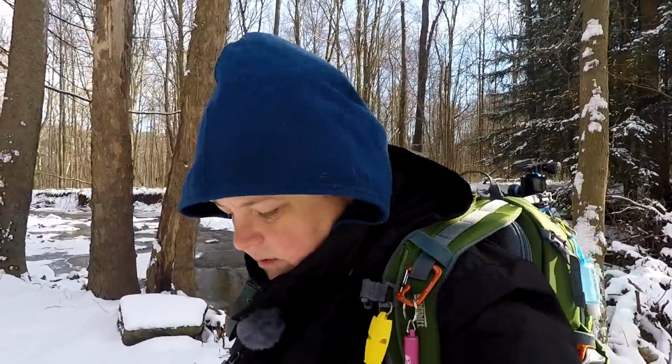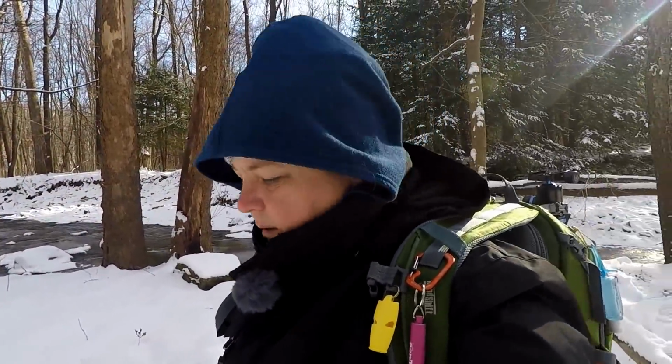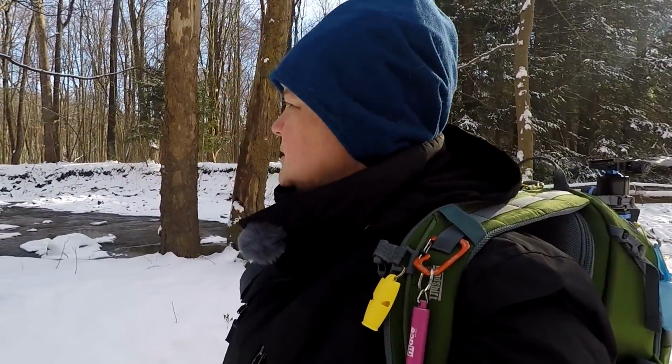Everything is snow covered with fresh snowpack from last night, so I'm not sure where anything is. So if I look down a lot, sorry. But this place is just beautiful today.